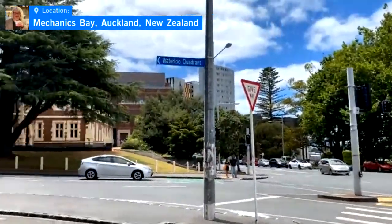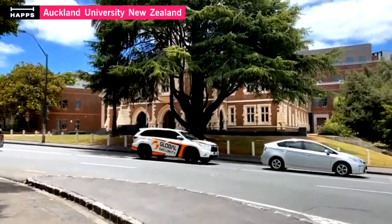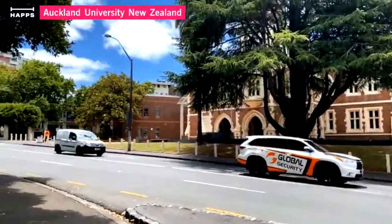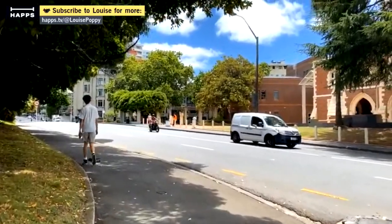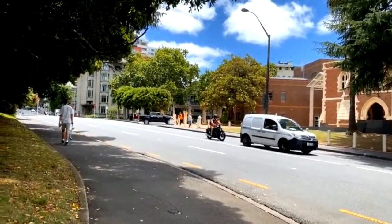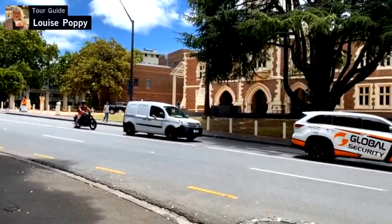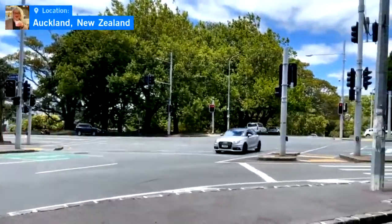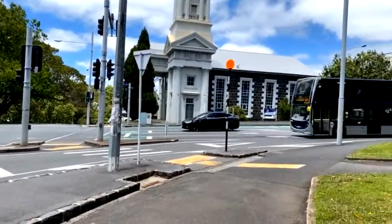And over here we have the High Court. So the law school is actually attached to the High Court. So let's save things for another day because the High Court is an amazing building. The noise of that skateboard. Very funny. I actually didn't realise what it was. So that's the High Court just through there with the archways. So yeah, the cars are going down to Parnell. Here comes another bus.